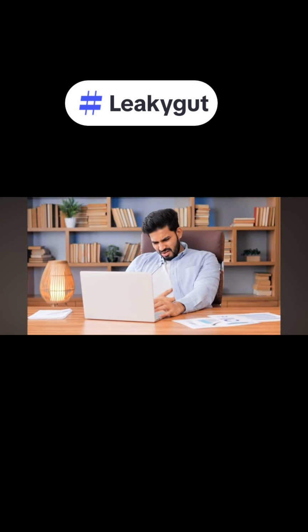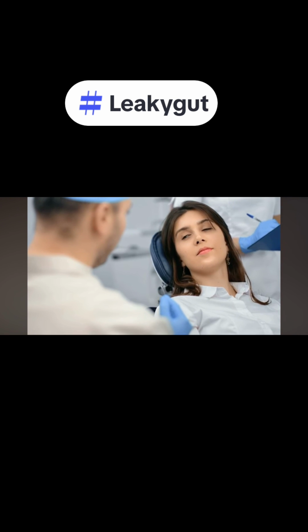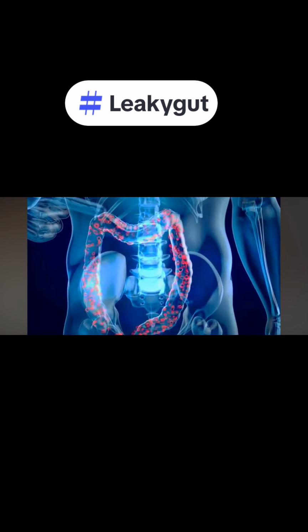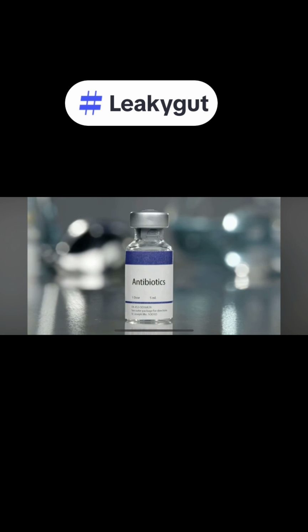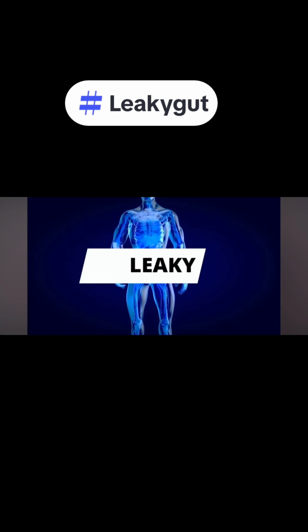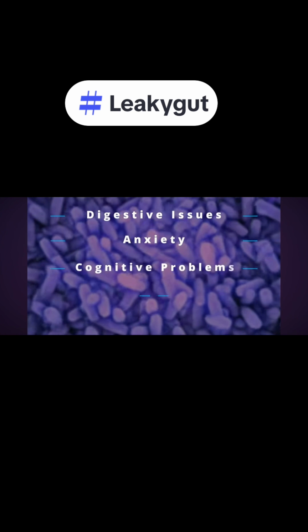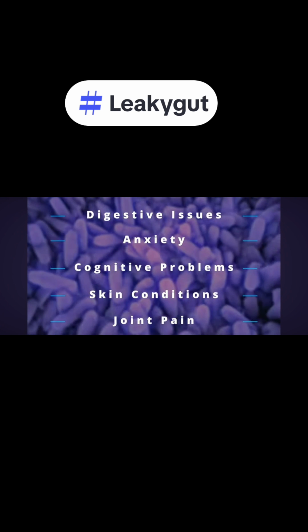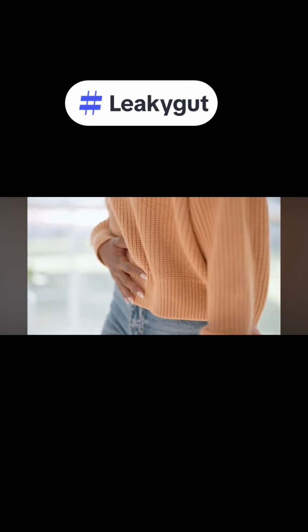Bloating, fatigue, digestive discomfort, skin issues and chronic inflammation. These symptoms plague millions of us every day, and simply treating our symptoms just isn't working. Many times at the root of these problems is an imbalanced gut microbiome. Our modern lifestyle, chronic stress, processed foods, and rampant antibiotic use are wreaking havoc on our gut health. This imbalance can lead to leaky gut, a condition where harmful substances leak into the bloodstream, causing widespread inflammation. Digestive issues, anxiety, cognitive problems, skin conditions, and joint pain all can stem from leaky gut and its partner, leaky brain. It's time to stop treating and masking the symptoms we suffer from and start addressing their root cause. And that starts with mastering your microbiome.